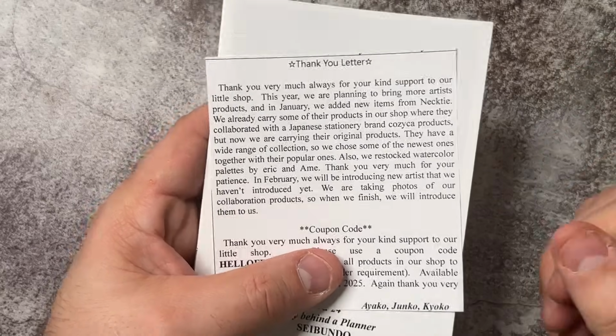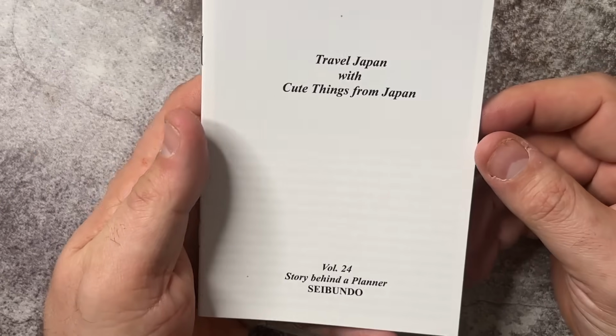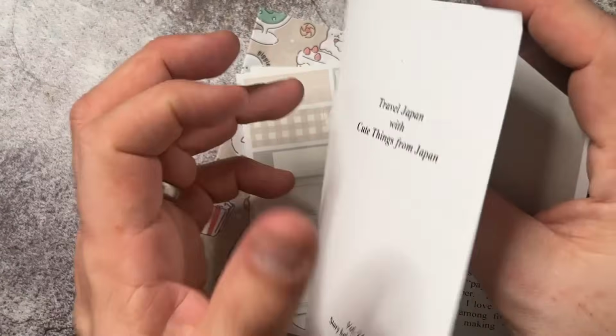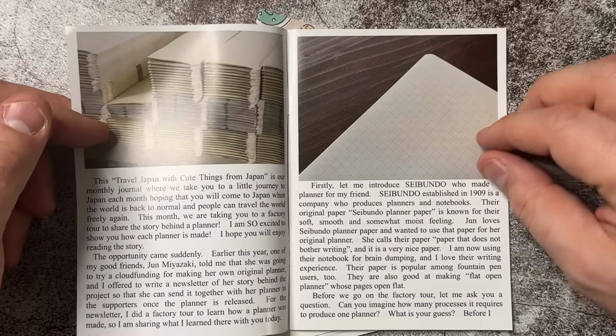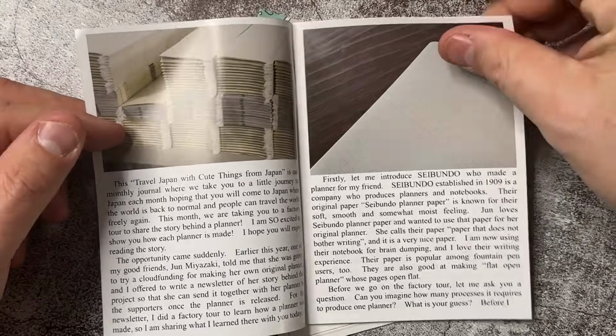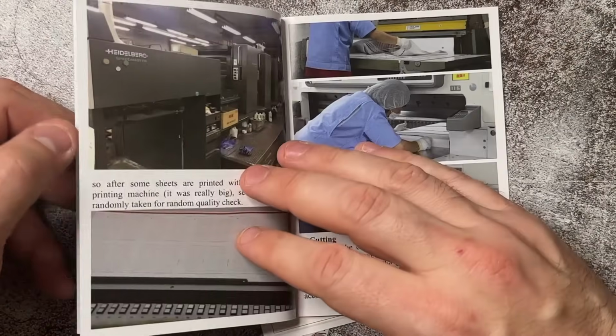The first thing we have in here is just going to be a thank you as well as a new coupon code that I can use. There's also a Travel Japan insert in here, which is really cool. And they just kind of talk about a lot of things. This is a monthly journal that you'll get as you go through. So every time you order from them, you can read a little bit more about what they're doing, types of materials that they're using, how they're printing, what they're deciding on.